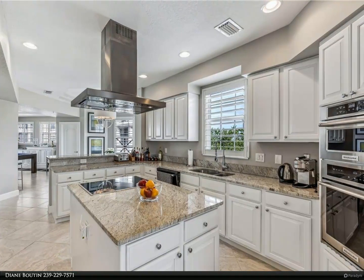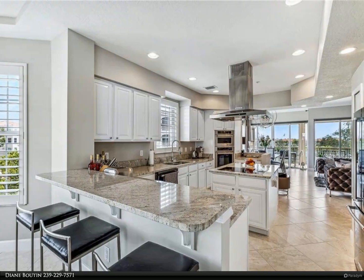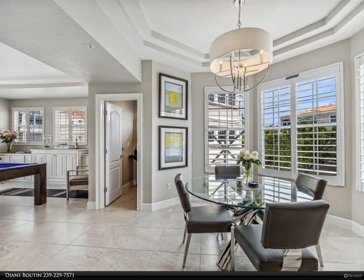Enjoy the sunset and sunrise with east-west exposure. Ready to move in. It is a must-see. Close to beaches, shopping and airport. Come visit Gulf Harbour, you won't be disappointed.